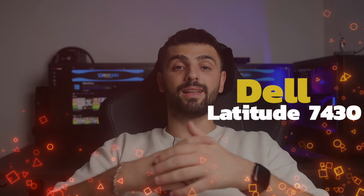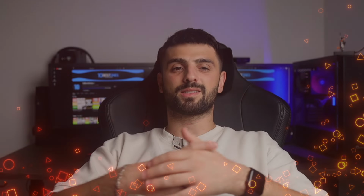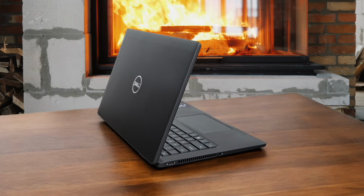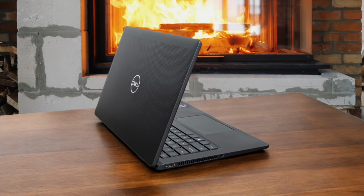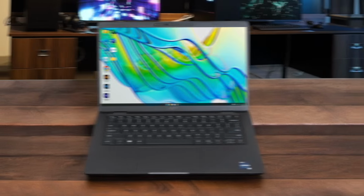Number 12. Dell Latitude 7430. This one's a bit of a mixed bag. It's a solid business laptop with good build quality and plenty of configuration options. The battery life is decent and it's got all the ports you'd need. But here's the thing, it's kinda boring.